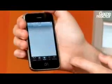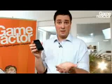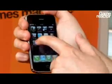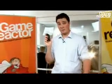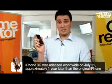The great thing about this is you can get these applications anywhere. You can download them over the 3G, or you can download it over Wi-Fi when you're at home. So it's very good. The iPhone 3G is without a doubt one of the most anticipated gadgets of the year, if not the most anticipated gadget.